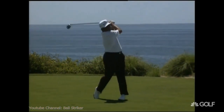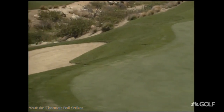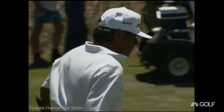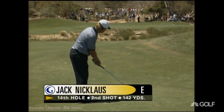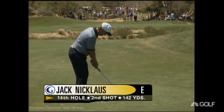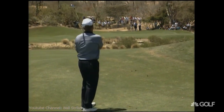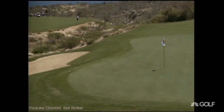Hit the six. Where do you go? Short. In the bunker. I think it's in the bunker. There's a bunker right there in front. Now, Nicklaus. This from 142, and this plays long because you're going uphill. Ooh, he just made it, too. Well, he hit that very solid, got it whole half.